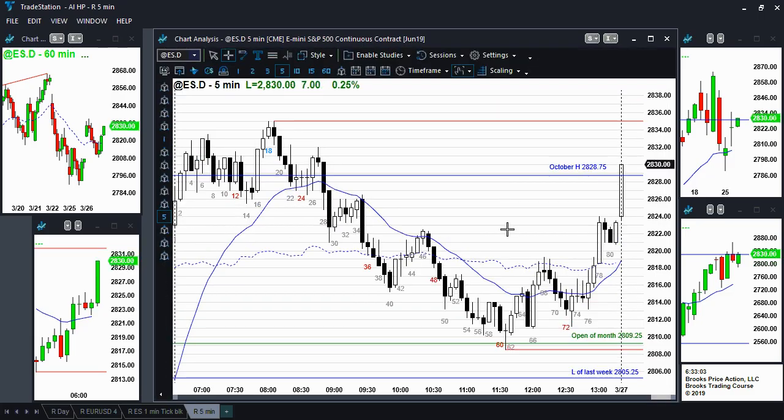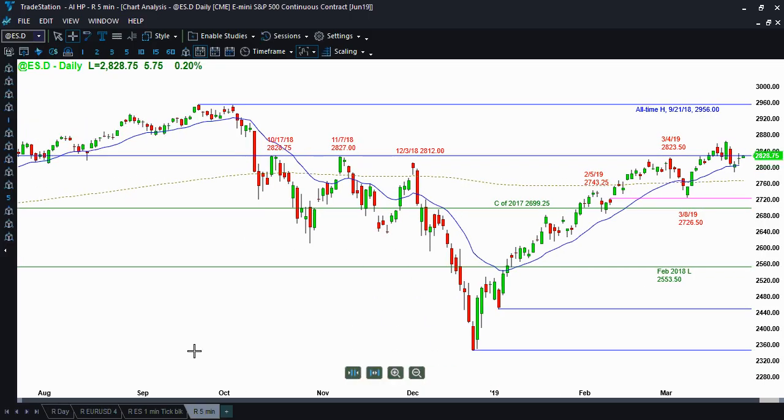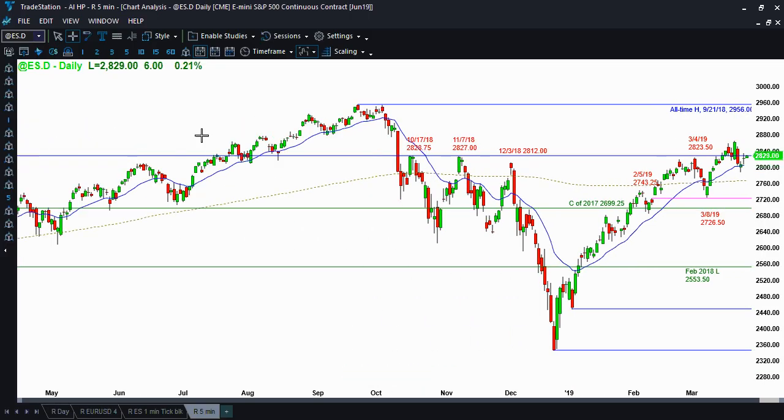Good bar for the bulls. We're back above the October high. We have a triple top on the daily chart. Here's the October high. And we've been paying a lot of attention to that price. We've been paying a lot of attention to that price for 16 months now.